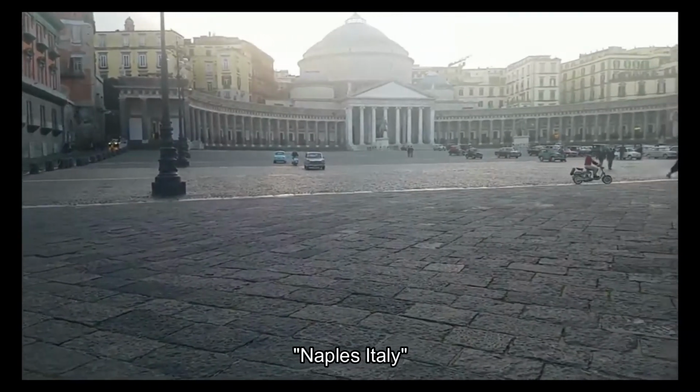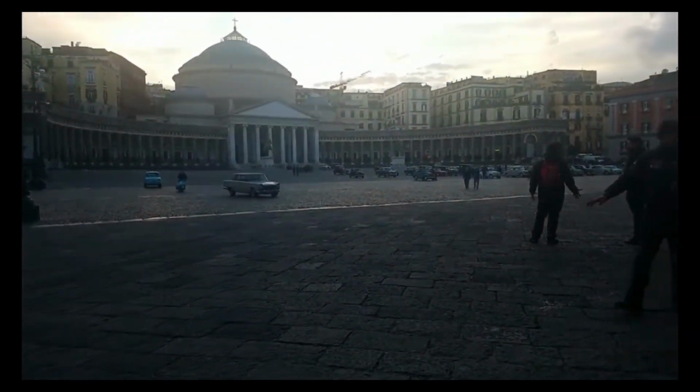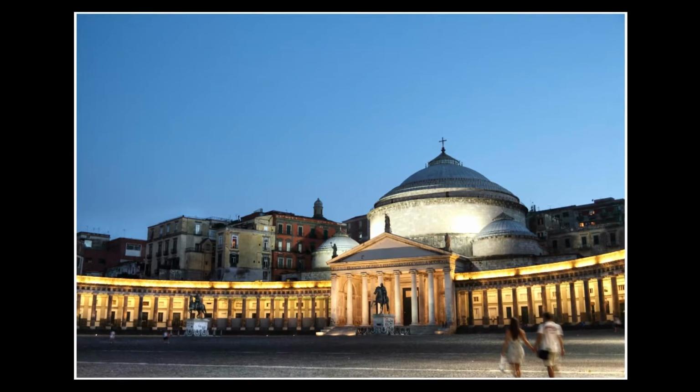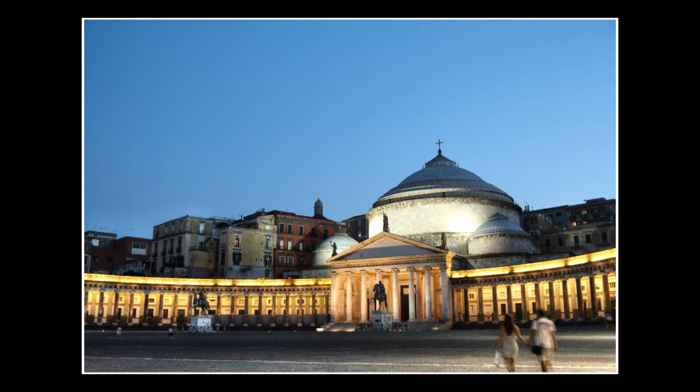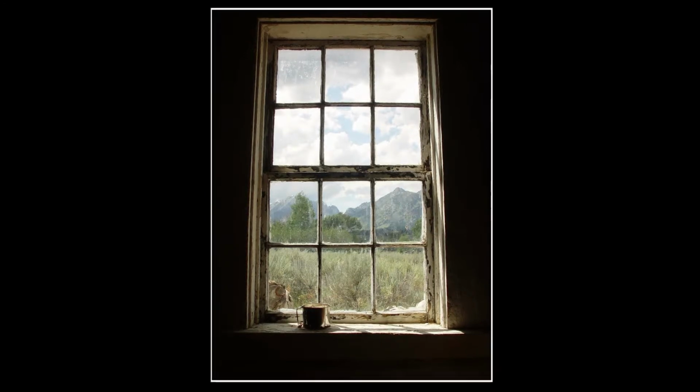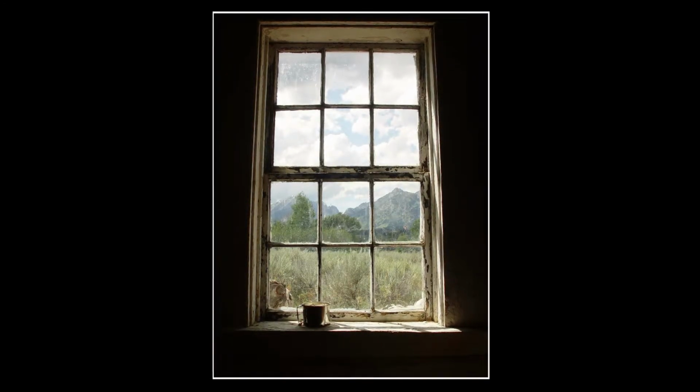Dreamstime also came through this month. Here's an image of the Basilica San Francisco in Naples, Italy. These next two images would not even be accepted by today's standards because the resolution is so small. These were taken with my original digital camera.